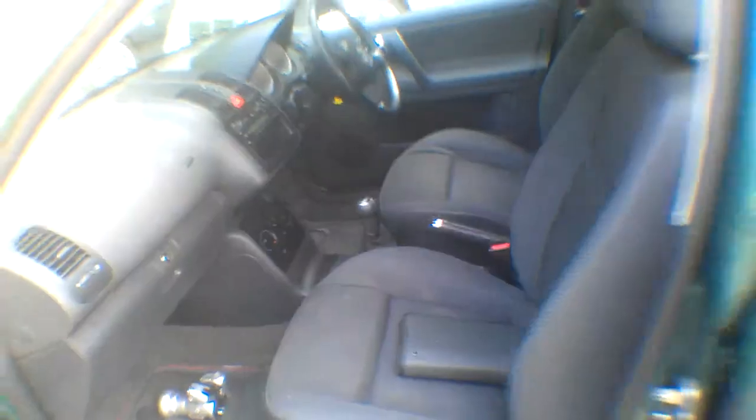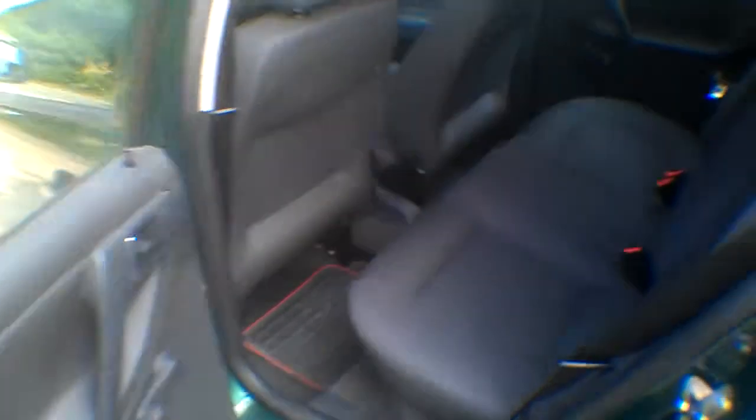Seats are a little bit stained on the passenger seat. Driver's seat's not too bad, no rips or tears in the seats. Doesn't look like it's ever been smoked in. It's all pretty tidy in the back. There are rubber carpet covers as well, rubber mats, and the back of the seats are nice and tidy. And the rear of the car is in pretty good, clean condition as well. Not been family-used.